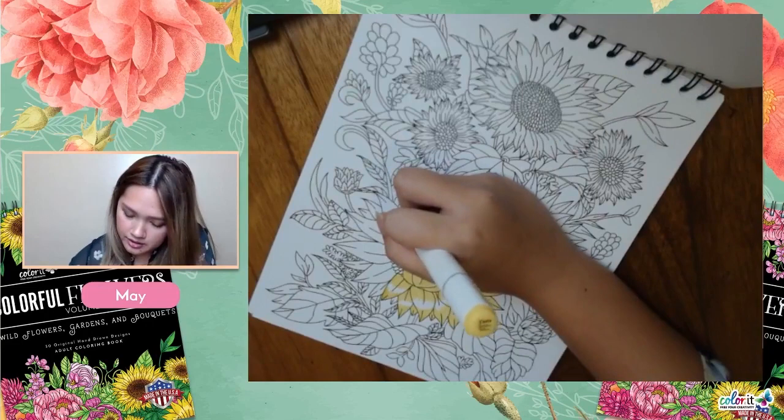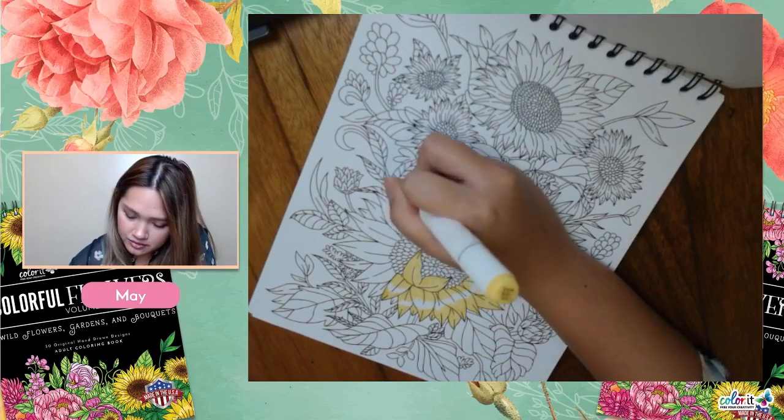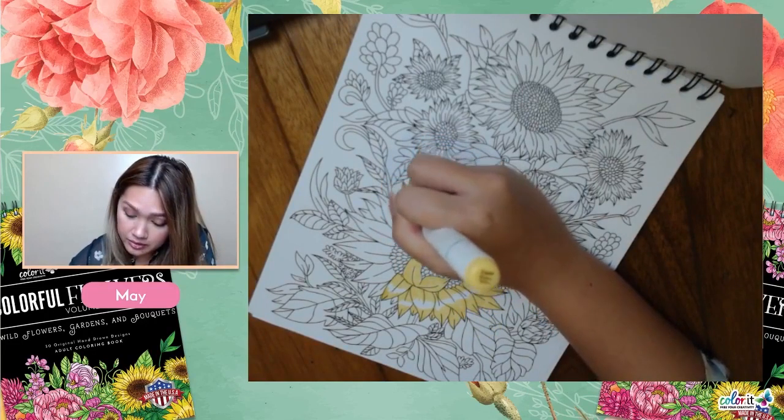Just trying to nail the reflections of the sun on the flower, like a little glare on the petals.